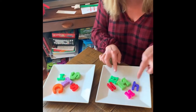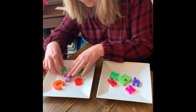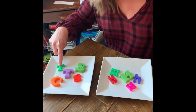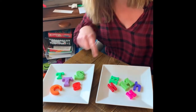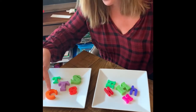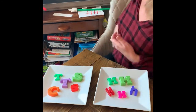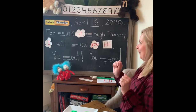Ooh, I see uppercase and lowercase. Ooh, and I see all uppercase here. I don't think it's going to matter as long as you know what letters they are. What letters do you see here? Yes, T. Another T. S, good. Another S and a C. Okay, these letters are going to go with these letters of the H's and fill in the blanks. Thing one's plate and thing two. Okay, here we go.